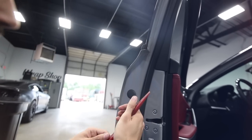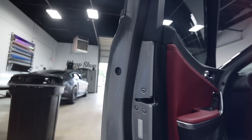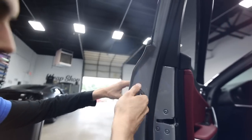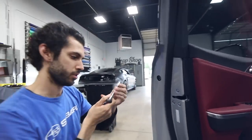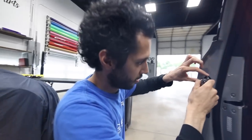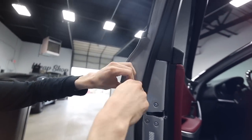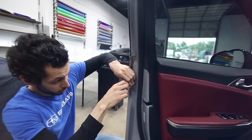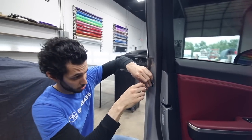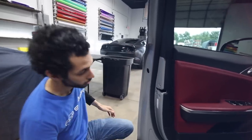All right. So step one, just pretty much remove that. And then just loosen this, what is this? 10 mil. All the way out, and it won't fall out, so you'll know when it stops. It's just not gonna do anything. It's pretty much right about there.